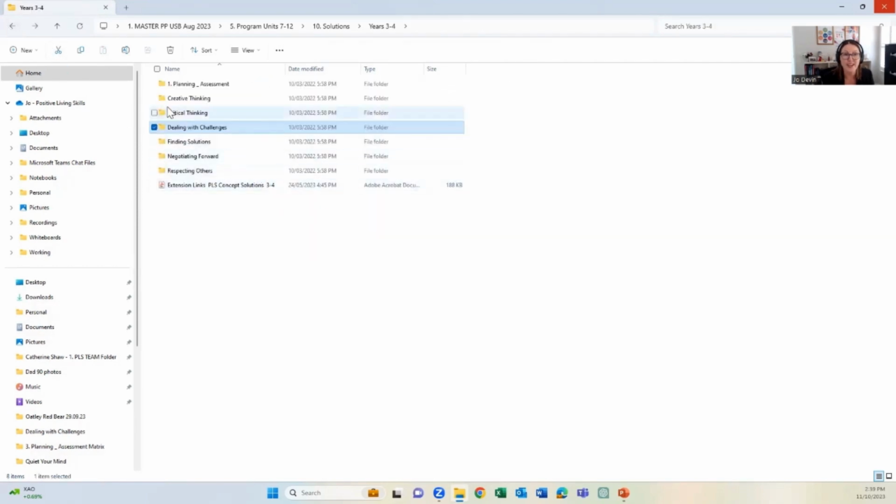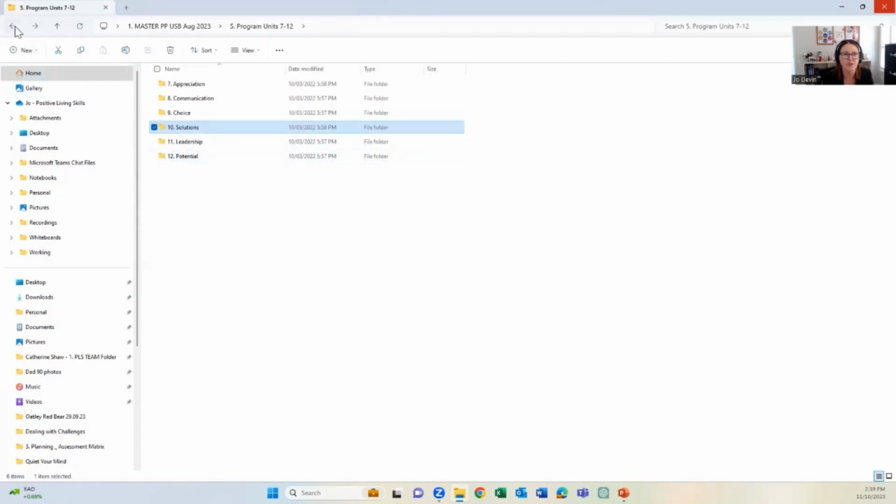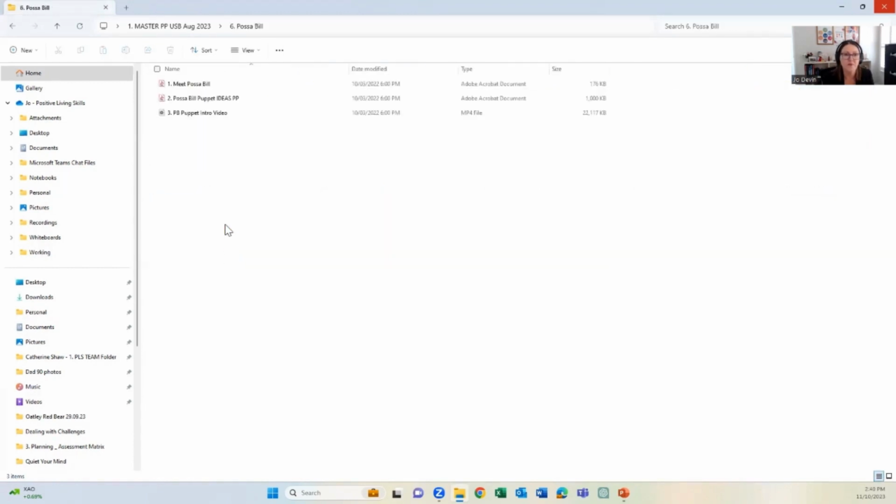So you can see there's a couple of the learning experiences. There's 216 of them. So there's a lot, and you can even adapt different levels to, you could go to content from year 5 to 6 and adapt it down to year 3 to 4, for example, or vice versa. Then we've got information on Possible. So here's a mascot character for Foundation to Year 2, and it's just got introduction to him, how you work with the puppet, and a video around that, and how he works in to support you and your classes.